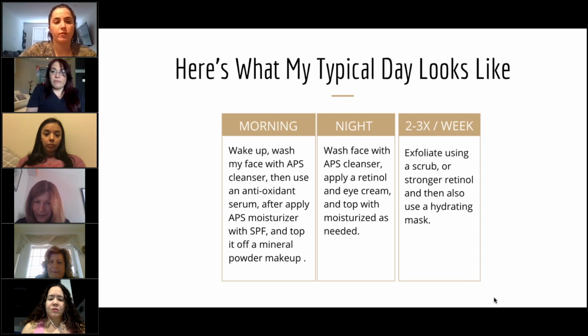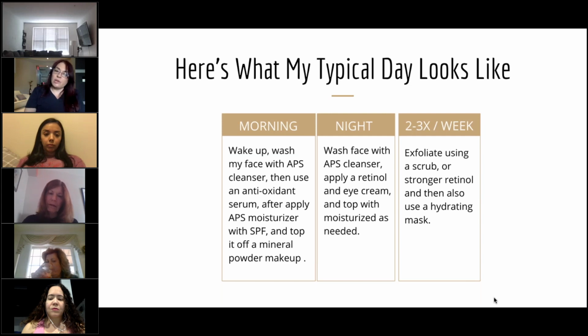At nighttime, I just wash my face with my cleanser and apply a retinol, which we'll get into, along with eye creams and whatnot, later on. Then two or three times a week, I do a little bit of a heavier exfoliation. You don't want to overdo it, but you do want to exfoliate.